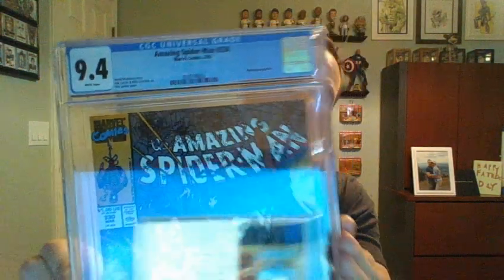As I mentioned before, I don't collect Spider-Man, not because I don't like him, but because originally when I was looking at collecting different titles, it was just out of my price range. So I think, if I remember correctly, most of these I probably won't keep in the personal collection.